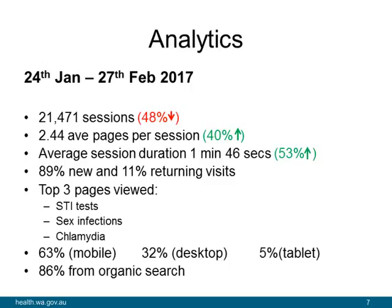However, we did have a 40% increase in the average pages per session that people are viewing, and a 53% increase in the average session duration. So although there are fewer users engaging with the site thus far, those who are engaging are looking at more pages and are staying on the site longer, which is good.